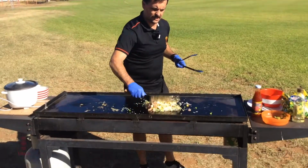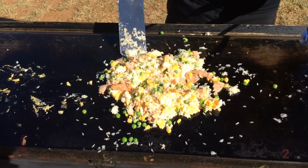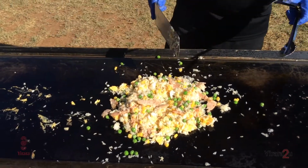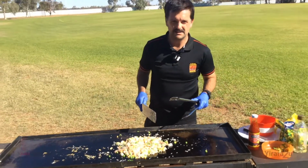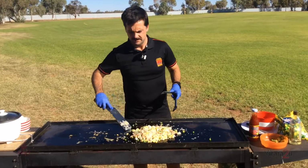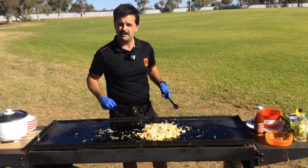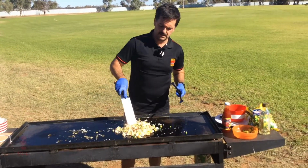Come in nice and close, Stan the man. Feast your eyes on that, everybody. Now don't tell me that that's not a nice, healthy little meal that you can do up for a lunchtime or a dinner, really easy. It's a cool way to use the barbecue. We're used to doing sausages and steaks and hamburgers and all that sort of thing, but really this is just a big frying pan with a fire underneath it. So anything you can do in a frying pan or a wok, you can do on a barbecue.